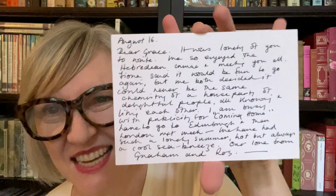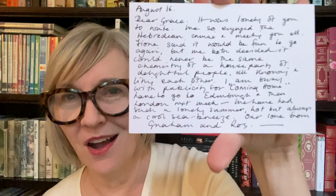It's a little hard to read her handwriting, so I'm going to try and decipher it because there are some words I don't even know what they are yet. But you guys, it's signed Graham and Roz. Isn't that cool? So August 16th, it says, Dear Grace, it was lovely of you to write me. We so enjoyed the Hebridean something and meeting you all. Fiona said it would be fun to go again.